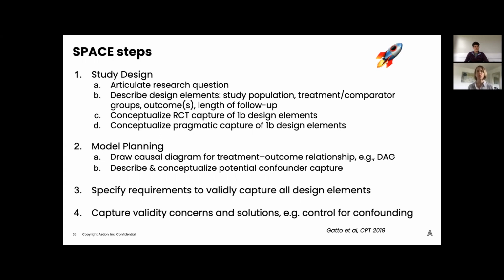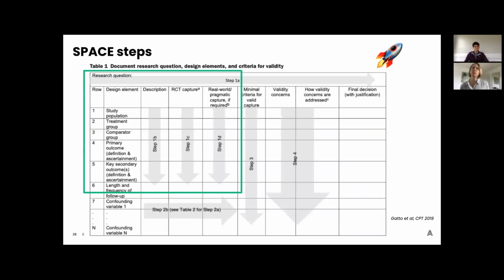So starting with the study design, this includes 4 steps: articulating the research question, describing the design elements in terms of study population, treatment and comparator groups, outcome and length of follow-up, conceptualizing that target RCT to capture those elements of 1B, and then to think through where you need to build in pragmatic elements into your design. And this is an example. This is showing the table 1 from the SPACE paper. And the box in green is highlighting where you'd record in this table those steps from 1A, the research question, down to 1D.